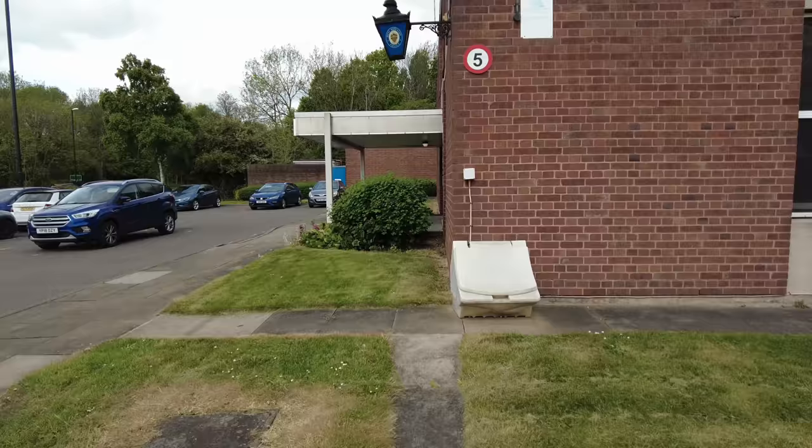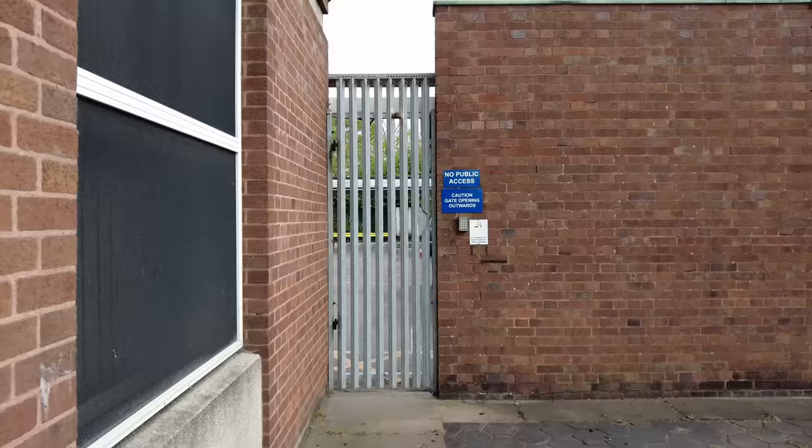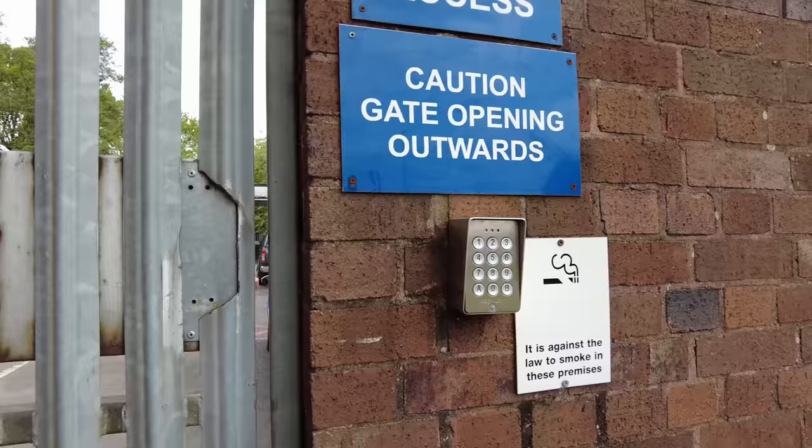Let's check to see if they've got enough grit in the grit bin. Oh yeah, look at that, overflowing. And it's got a scoop. We often see them without the scoop. So how do you get the grit out when you need it? No public access. Gate opening outwards.